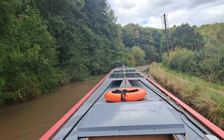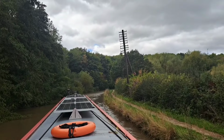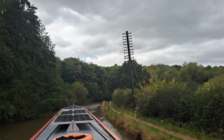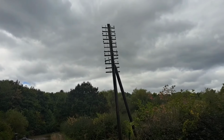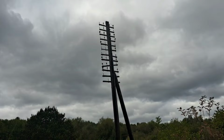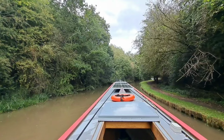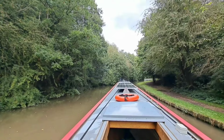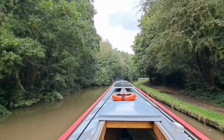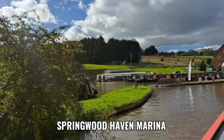And I think that telegraph pole must have been filmed by every vlogger. It's lovely that they've left it there. Of course, there used to be hundreds in days gone by alongside the canal. Look at that. And here is the very lovely Springwood Haven Marina. It's a lovely marina.